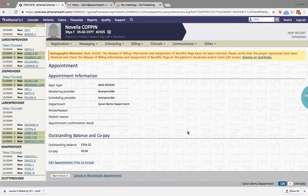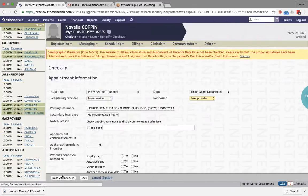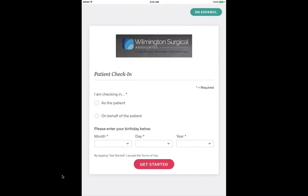So to set up this scenario, the patient walks in, they walk up to the front desk and alert your front desk staff that they are here for their appointment today. So at that point, the front desk will hit start check-in in Athena, and this is what activates the iPad. So the front desk will then hand the iPad to the patient, and the patient can either check in as themselves, or if it's a minor or someone in with a caregiver, they could check in on behalf of the patient, and it just changes the wording a little bit.